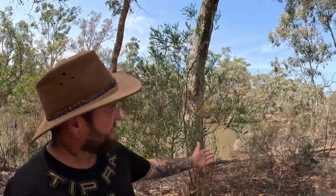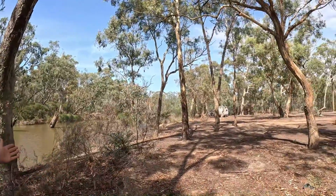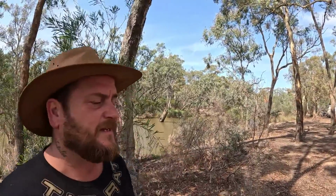How good's free camping? Have a look at this. Come here on a weekend, during the week, whenever. Free camp. Don't pay a cent. Enjoy Mother Nature. But then, there's the other side of things. The dirty, filthy people that do this.